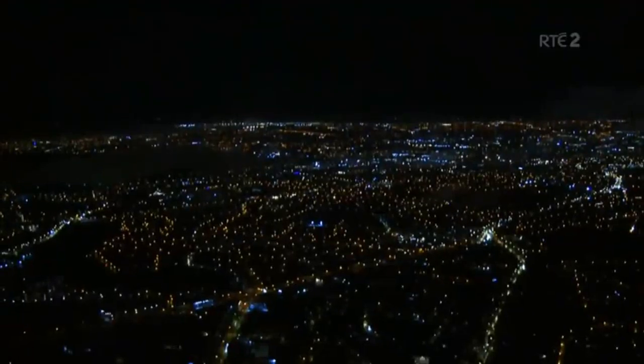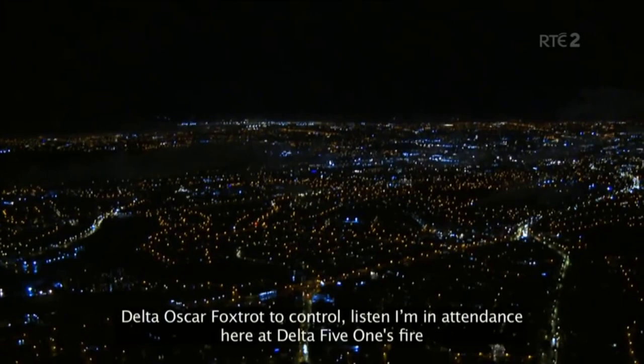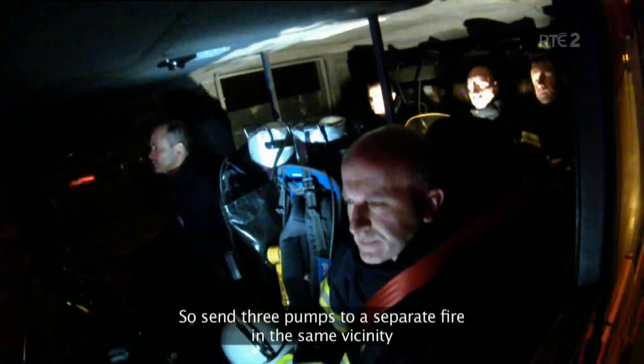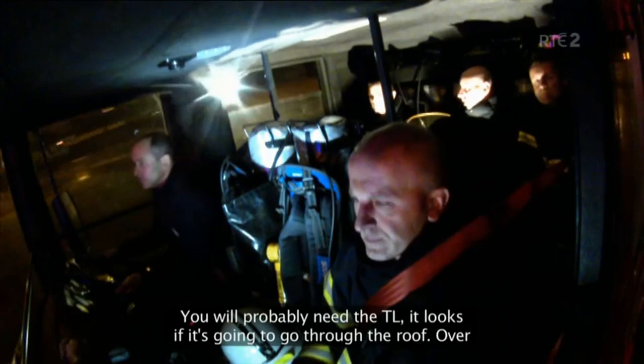Yeah, Foxtrot, go ahead. Yes, Oscar, Foxtrot control. Listen, I'm in attendance here at Delta 514. There's another premises at the back of this place on fire as well. So send three pumps to a separate fire in the same vicinity. You will probably need the TL. It looks like it's going to go through the roof. Over.